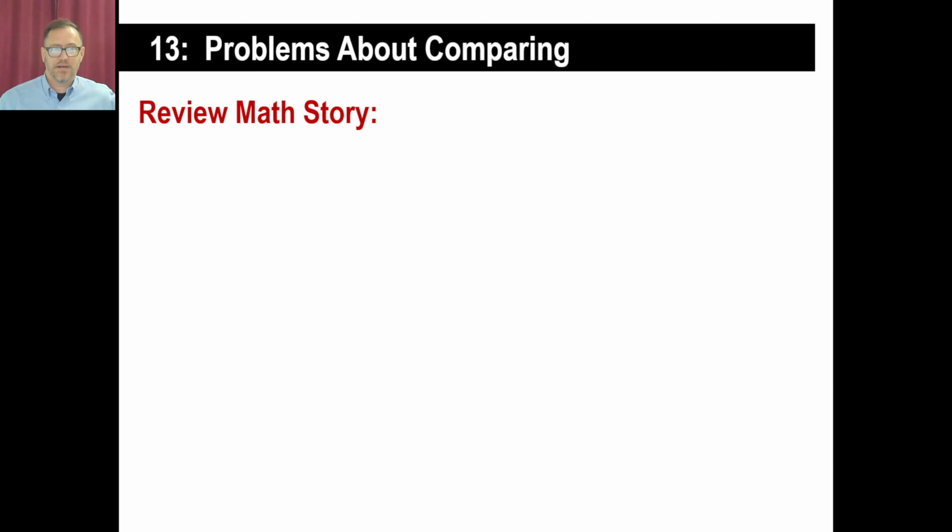Hey guys, let's take a look at lesson 13 today. Problems of, oh no, there it is again. No, that's the wrong word. It should be puzzles about comparing.